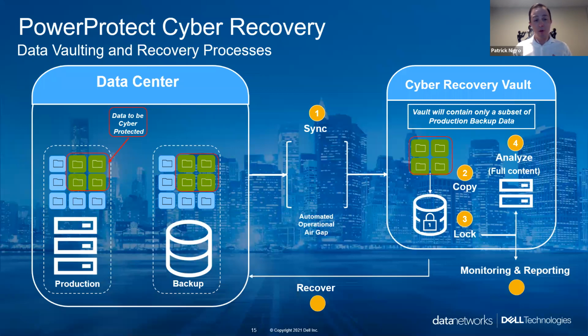So the really nice thing about Dell Technologies PowerProtect Cyber Recovery is we're providing you with this type of cyber recovery vault infrastructure. And as Jeremy will talk about, the process in terms of taking your critical applications within your environment, isolating them, retention locking them, and then conducting analysis into that vaulted environment that's critical for being able to reduce the time to recover and ensuring that you have clean gold copies that are available for recovery.